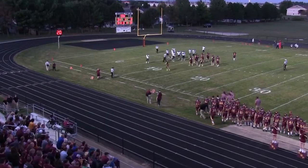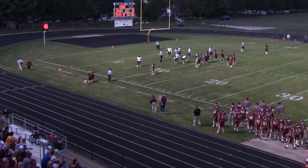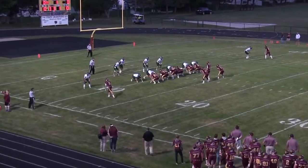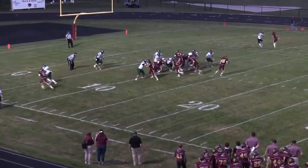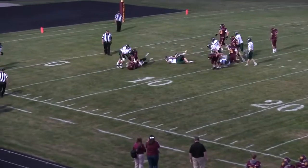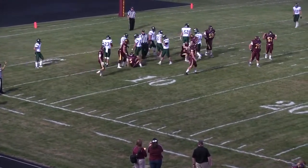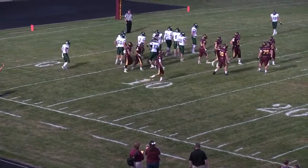And Shetterly that time was just a half step behind. It was pretty good coverage and a better throw on the run across his body for Bender. Yeah, it was a perfect throw. 1st and goal, handoff left side. Johnson some space, and he'll get 4 tough yards to the 6-yard line. Stopped by number 23, Warren Page.